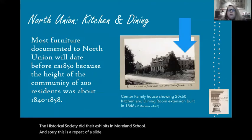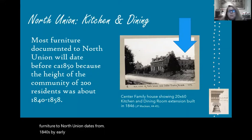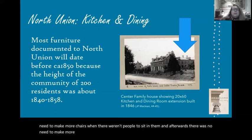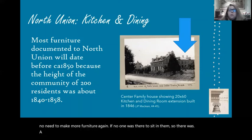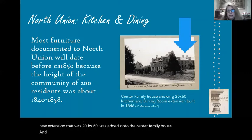Okay, so North Union kitchen and dining. Most documented furniture to North Union dates from the 1840s to early 1850s, because that's when the height of the community was. There wasn't much need to make more chairs when there weren't people to sit in them. And afterwards, there was no need to make more furniture again if no one was there to sit in them. So there was a rise in furniture production in this period because there was a rise in the population. And a new extension that was 20 by 60 was added on to the center family house. And that accommodated a kitchen and dining room with really long dining tables.